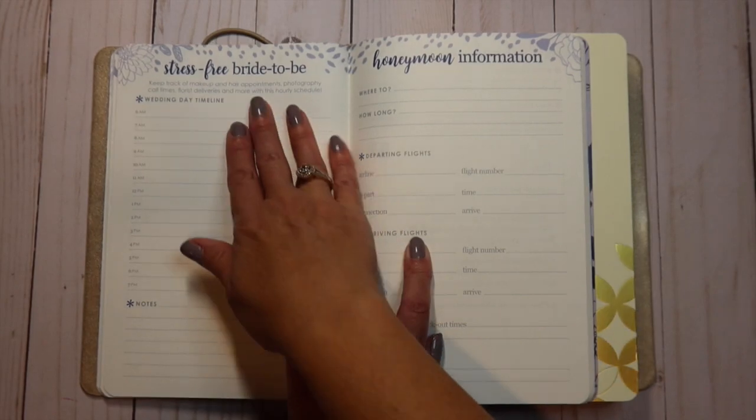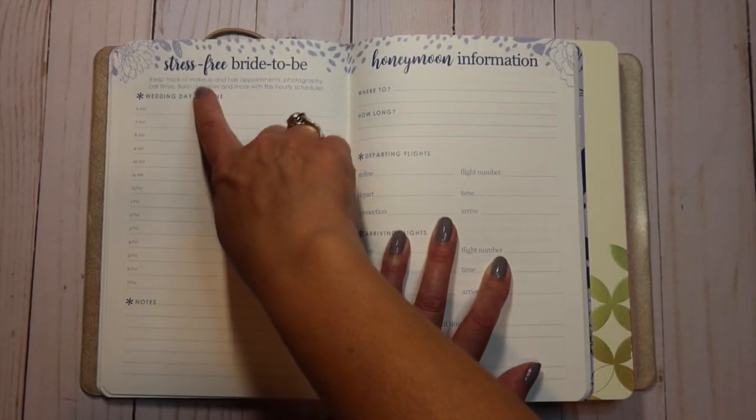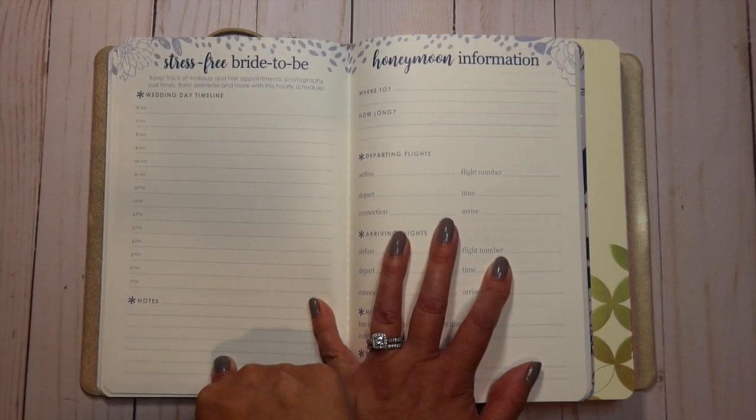Okay, so this is a wedding timeline page. It allows you to write down what you have going on from 6 a.m. all the way up to 7 p.m. and any notes that you need to write down here at the bottom.